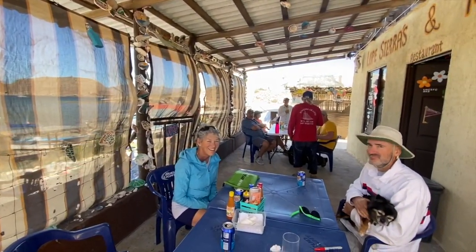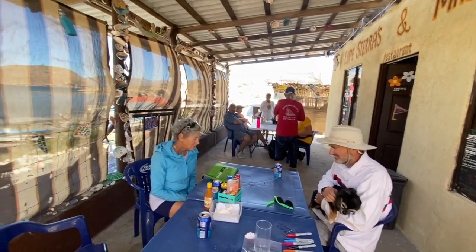After sleeping off our fish dinner, we wandered back over to the taco palapa, where we met a few more cruisers who were on the same path as us. We'd end up buddy boating with this group for the next couple of weeks.